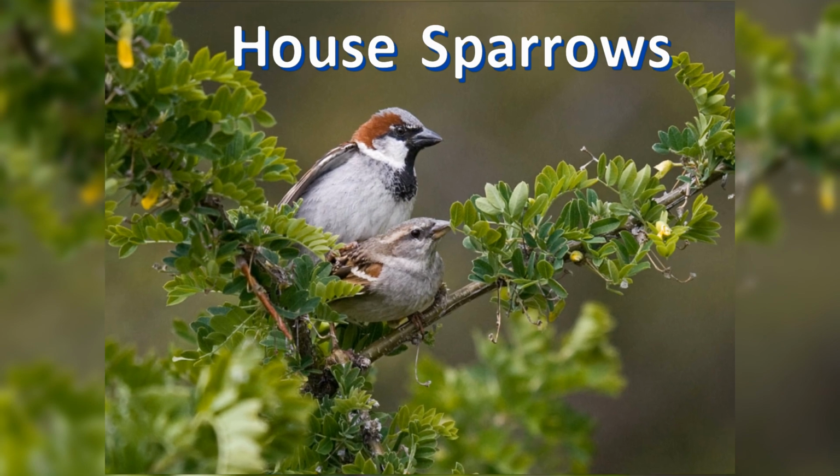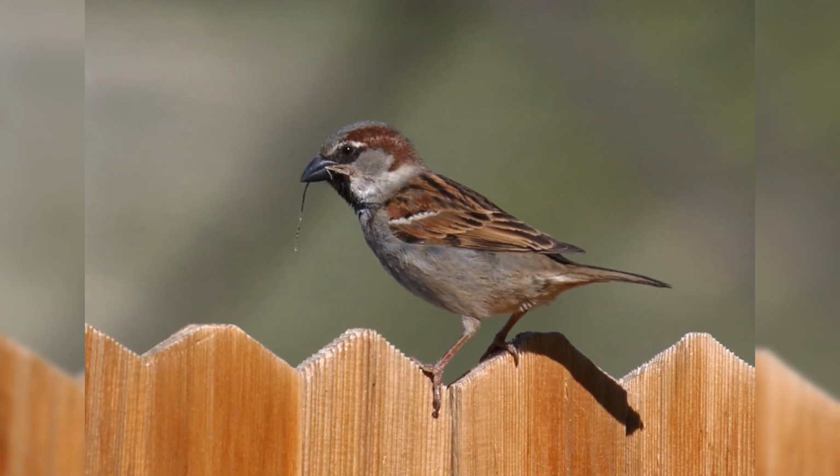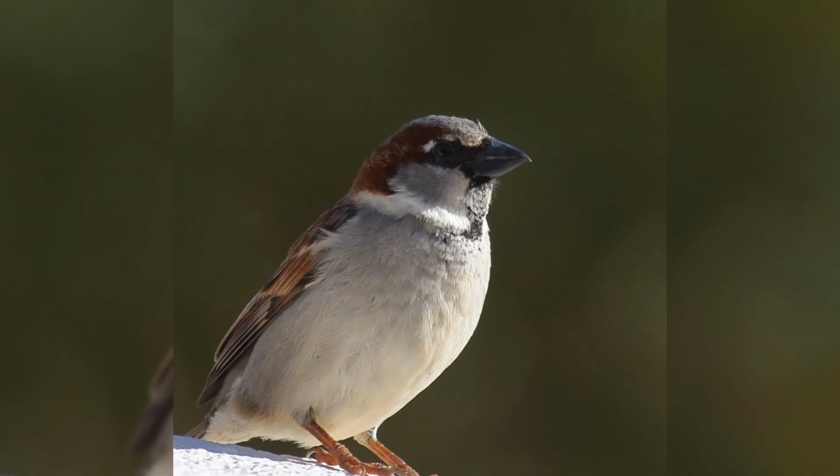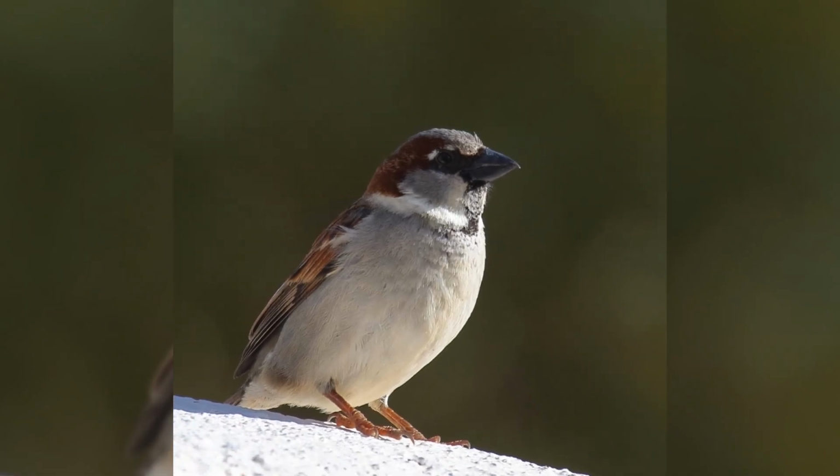But first, we're going to talk about the two most common little brown birds that are at your feeder year-round. House sparrows are year-round residents across the United States. They're common city birds and live in farmsteads too. Basically, wherever people build their houses, these birds are there.